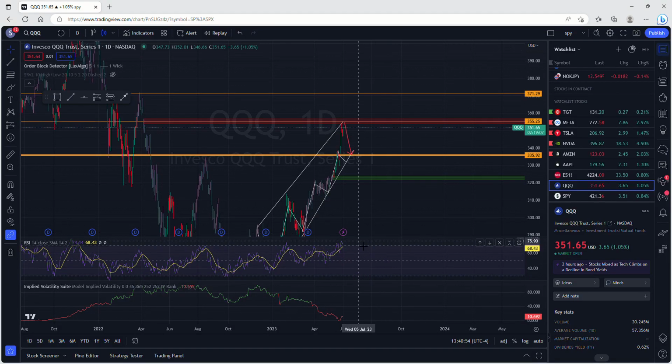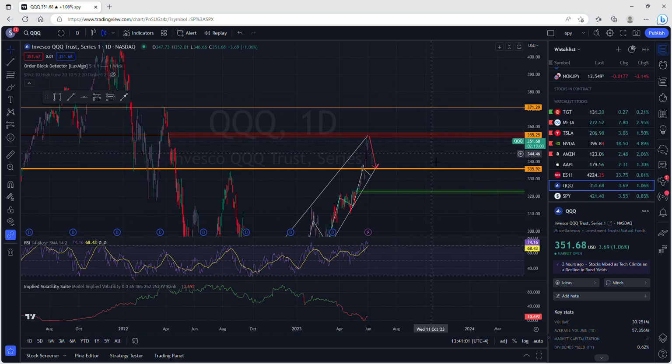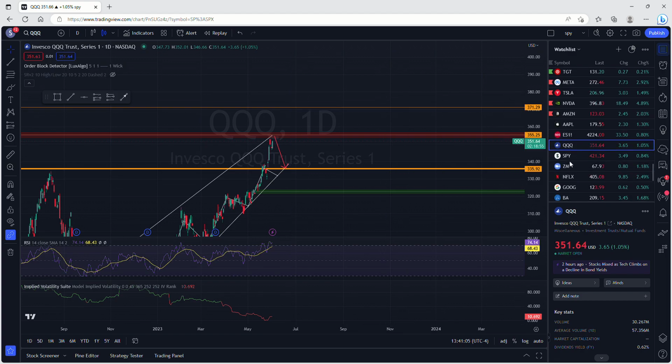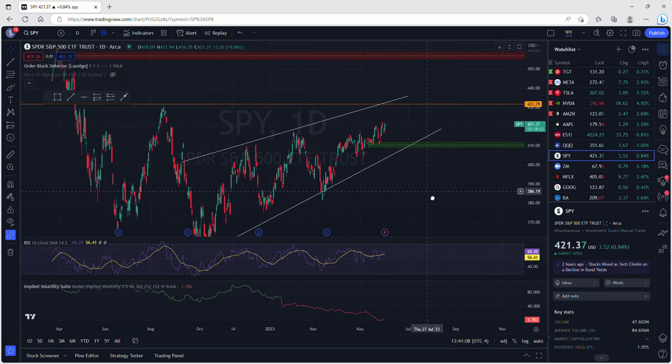We're at a yearly high on the RSI. That's pretty crazy. So definitely look to short moving into the next week on the SPY. Last one we'll look at today.